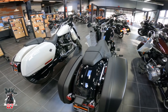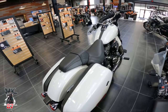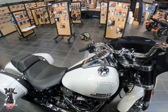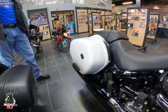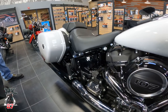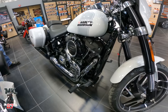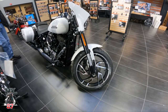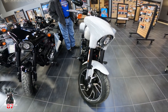Yeah, there's an upcharge. So the upcharge comes with the white, it comes on the gray, and it comes with another different black color. I think it's a game changer with the painted bags now. Really nice. Still 107, which I wish they could have done 114. No dual disc front brakes yet either. This bike is pretty pricey, and stuff like that I kind of want to see.